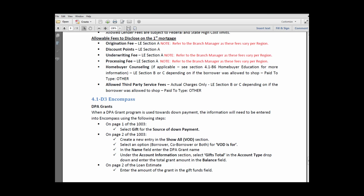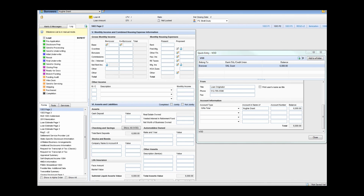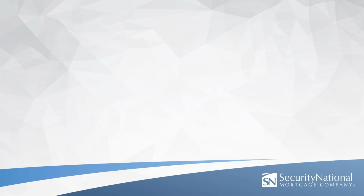So I'll show you that as an example here. First page, gift funds, explanations, SNL, which is Security National Life grant, right there on page 1. On page 2, you'll open up a new VOD. You put in that it belongs to an SNL grant, who it is for, and it's a gift total in the account type. So that's it. Take a look at this.